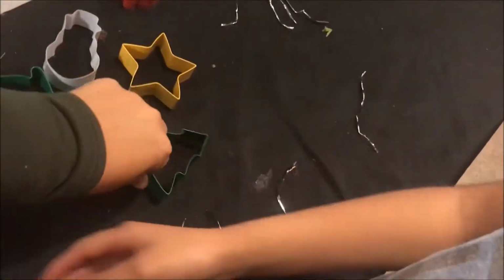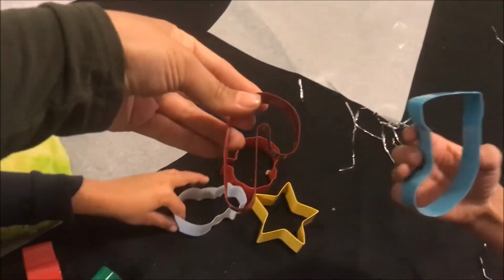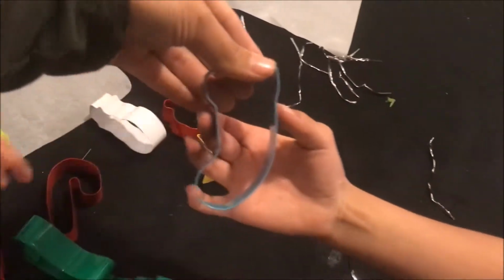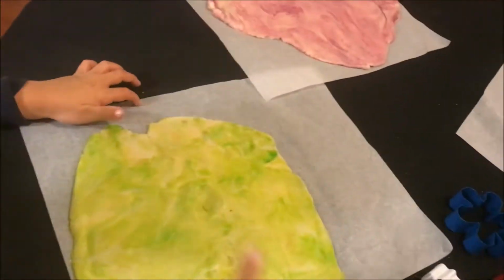So we have a sleigh, we have a gingerbread man, snowman, a star, Christmas tree, Santa, snowflake, candy corn. Then we have the little candy cane, and then a stocking. So this is what it looks like. This is our sugar cookie dough. There's that one. It's supposed to be purple, but I think it looks pretty cool. What do you think? It actually looks pink. All right, so let's go ahead and do this.